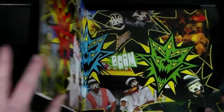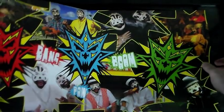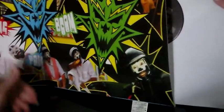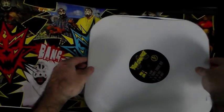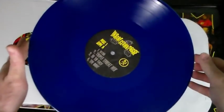Now, big complaint right here for me, this actually does not open and contain one of the discs. Both of the discs are crammed right here on this side, which I absolutely do not like. Pulling out isn't so much an issue. Okay, pulling out is an issue. I don't like the way this is crammed in here. Absolutely hate this. And it's even tougher to pull it in. As you can see, I've kind of torn this sleeve up a little bit trying to get it in there. So I'm just going to pull one of the discs out of their sleeve to show you, bam, that blue.